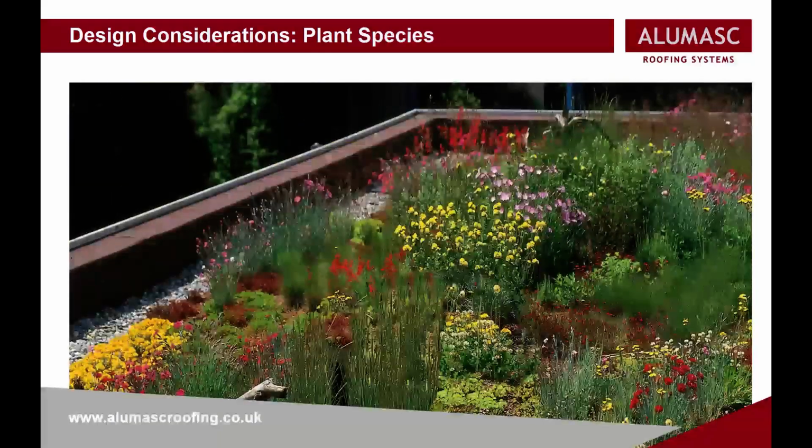This would be a semi-intensive roof, so now we can see, rather than just a thin layer of sedums, we've got a much wider variety of horticulture going on, different wildflower plants. This would be more like a wildflower meadow. It will have a deeper layer of growing medium on it, possibly a deeper layer of the drainage layer as well.